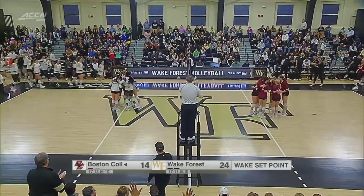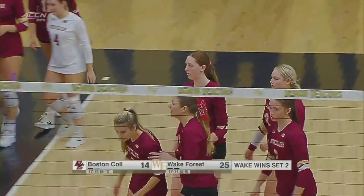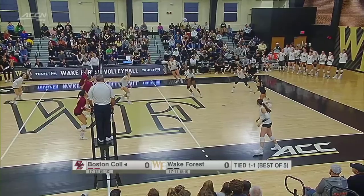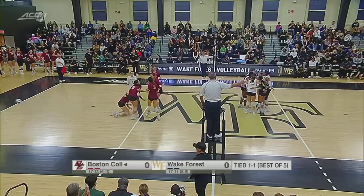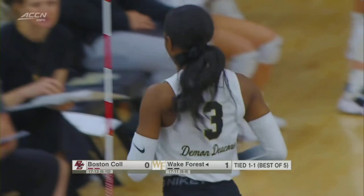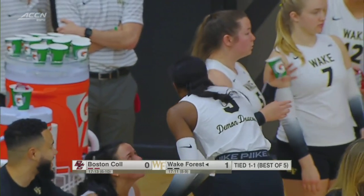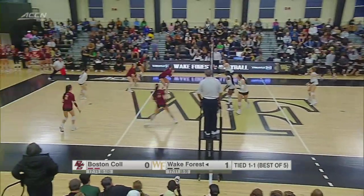Wow, and I have never seen that in the ACC, a foot fault on the game point serve. Shad's really pacing the attack for Wake Forest with some cameos here and there out of Paige Crawford, as to be expected. And Wake Forest gets the first point. Dior Charles with the kill. That's her third. I love this rotation for Wake Forest that they rotate in right after that first point. In rotation three, starting off with Emma Farrell.